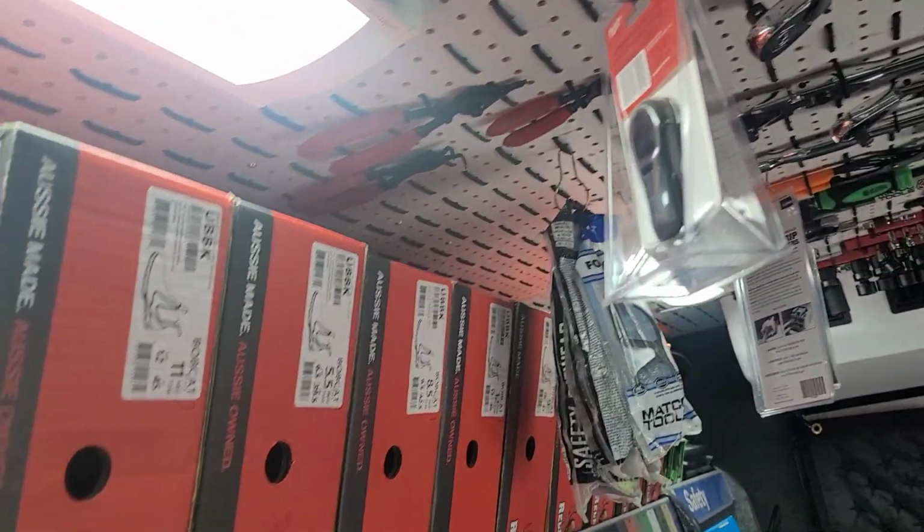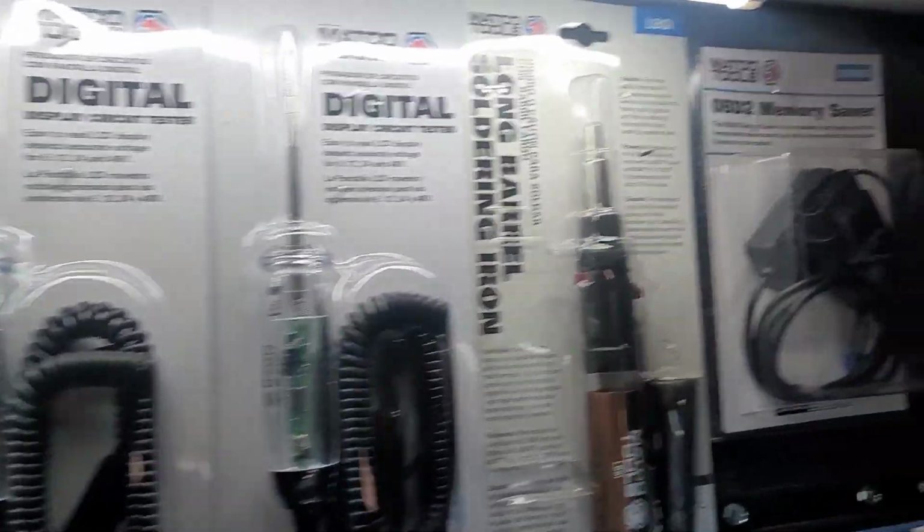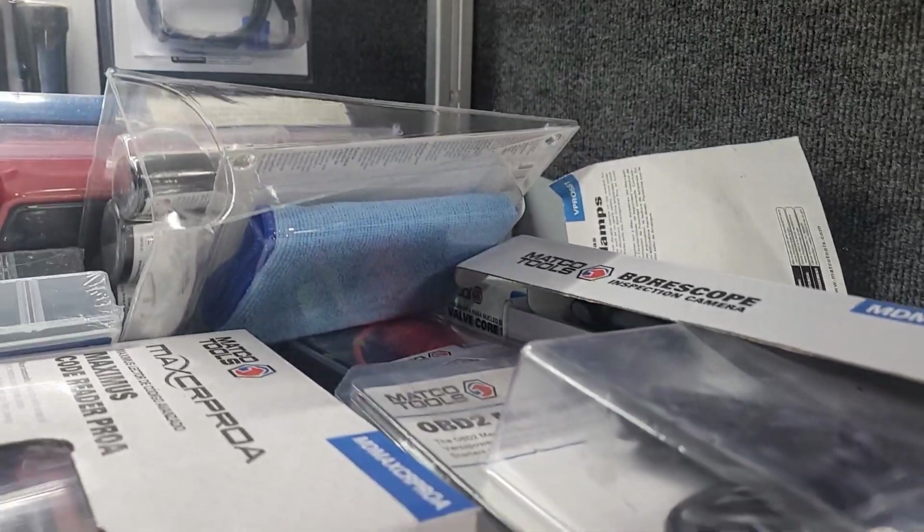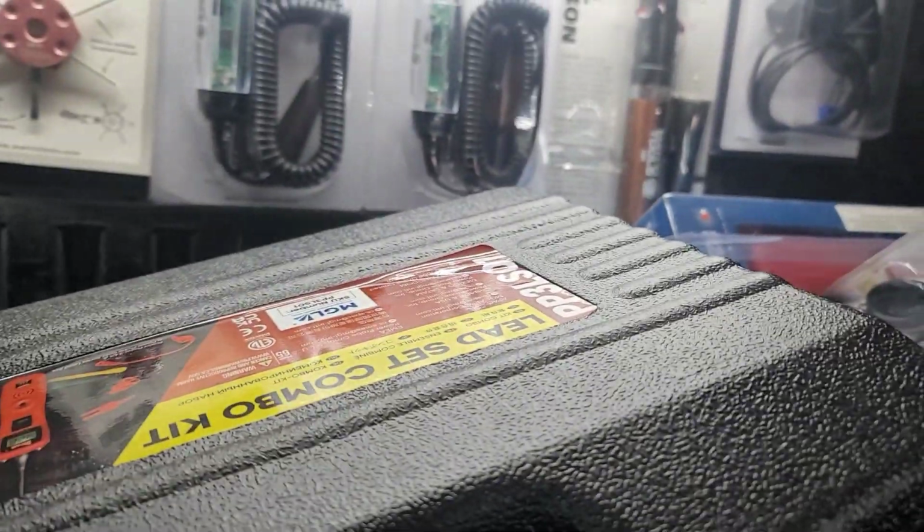Bunch more Milwaukee. Ton of Redbacks. Some pry bars. Electrical sorting out stuff.